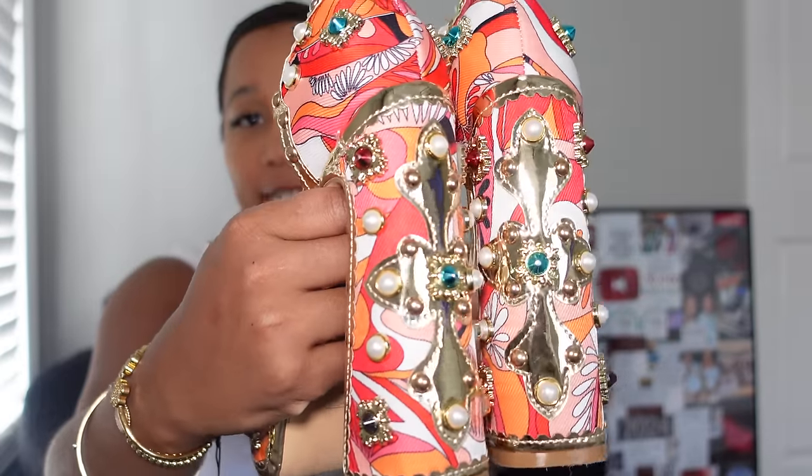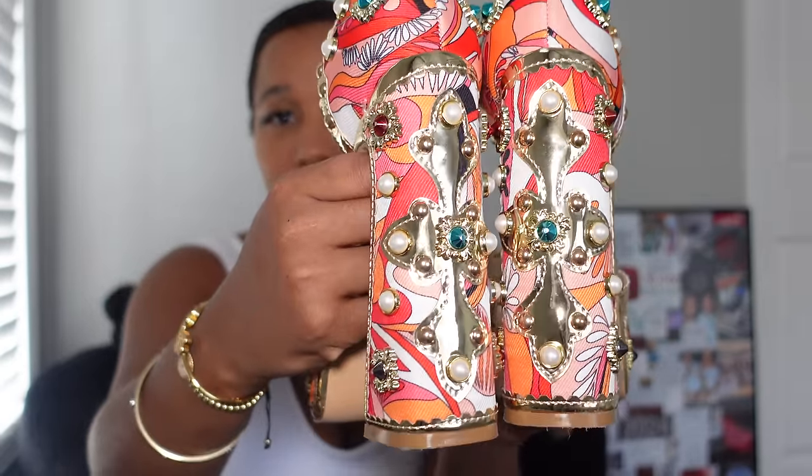Like, just look at those. Those are stunning, stunning. Look at the heels. Like, get into the details. Those are stunning. So yes, these shoes are my favorite of the whole haul so far. These shoes are my favorite shoes I've ordered off Shein in general.